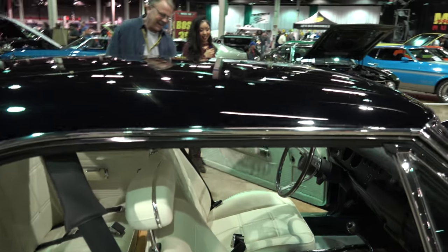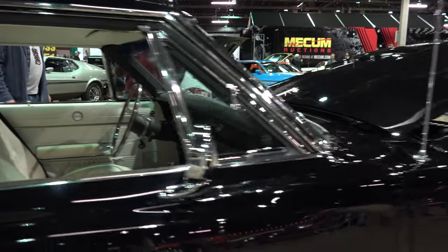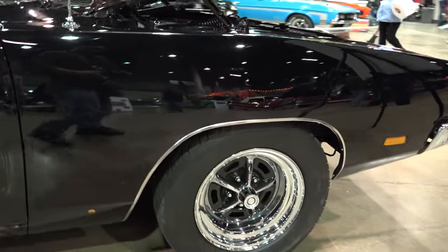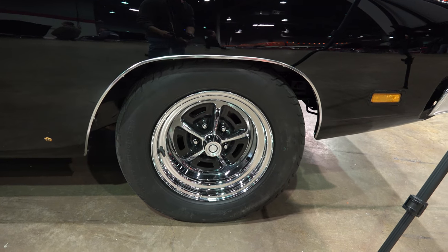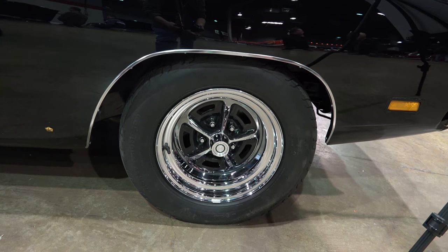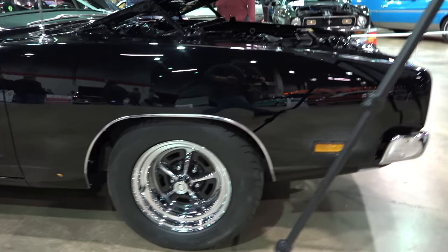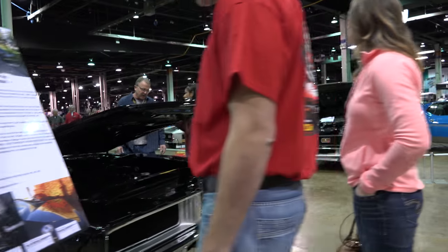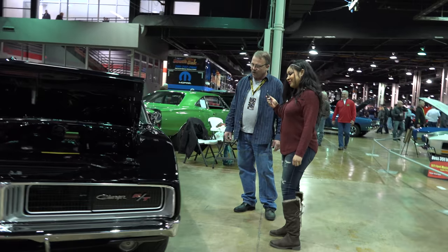So can you tell me a little about the wheels? We decided to use, well, Bob has 15x8 Magnum 500s on his car, and Jim wanted exactly the same. That's what we stuck with. We had to keep it what Jim wanted.